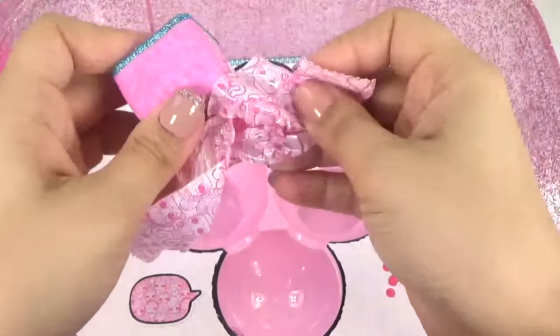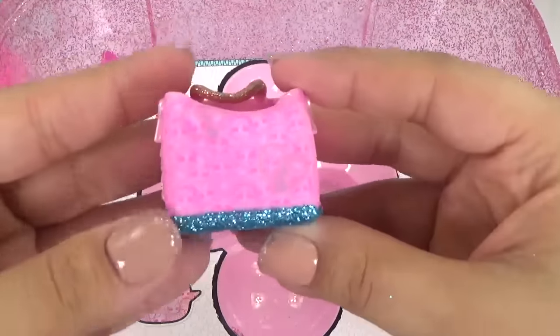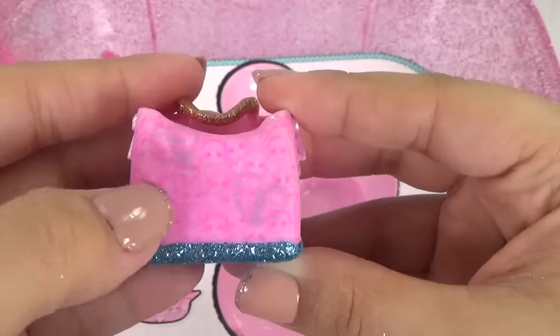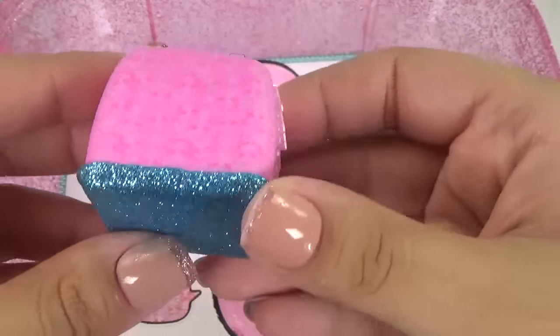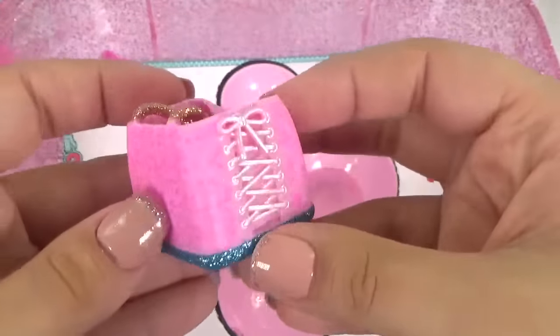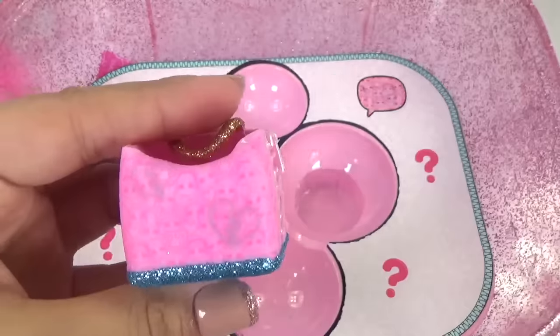Here we go. Oh, it's got like secret messages on here, and look at that. It's got the print of all of our I Spy series blind bags. That is pretty neat and really glittery on the bottom. And a broken heart. I don't know if you can decode this because you can pretty much see this.